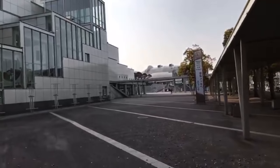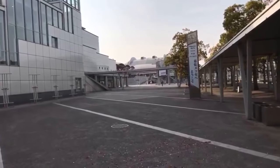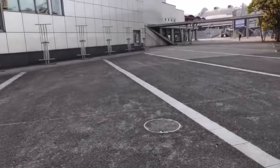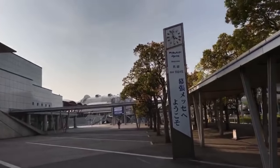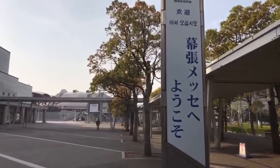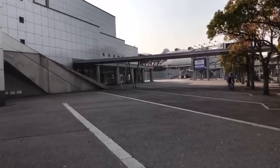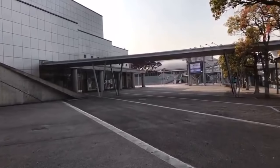Now, normally on event days, check it out, it is absolutely crowded with people. You can't even see the ground if a convention is going on. But today, we have the entire place to ourselves. It's international, you can see. It tells you welcome in English, Korean, Chinese, and English again, but with a weird font to make it look cool. Yeah, there's nothing going on. It looks like a ghost town.